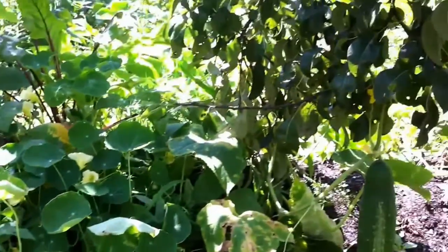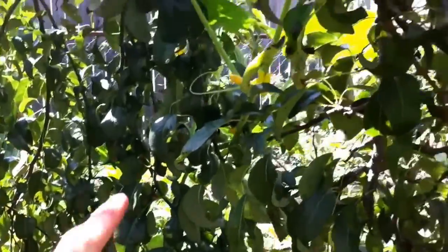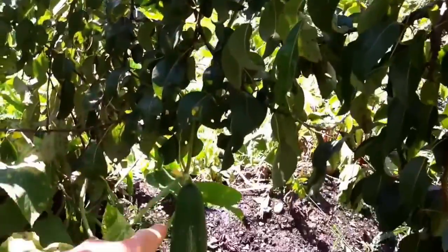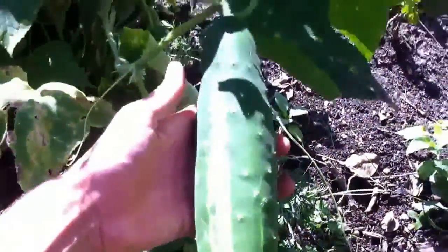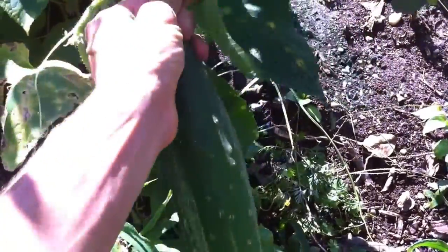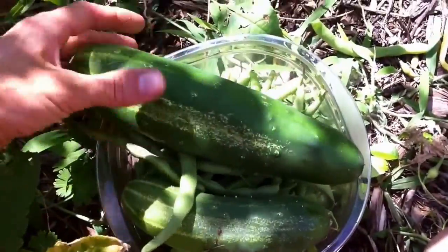I wanted to show you this too, also growing hanging down from the tree. You can see there's this cucumber that's trellised its way up to the tree, producing nice cucumbers. It's a nice one. Grab that. I'll give you guys a nice picture of the harvest. It was a good harvest today. This is just the beans and 2 cucumbers I just found back here.